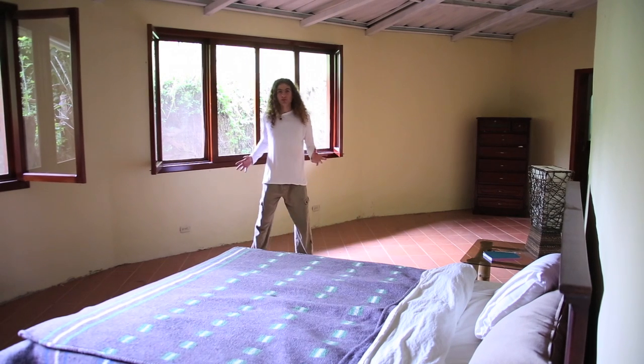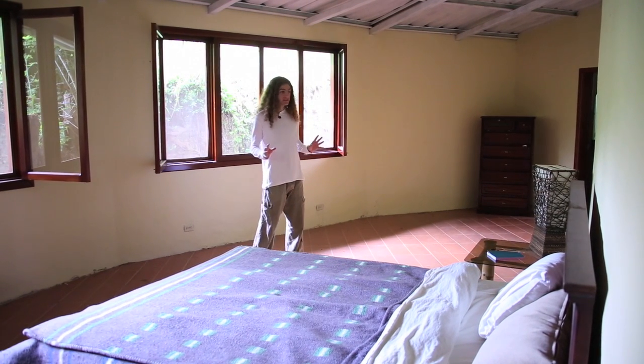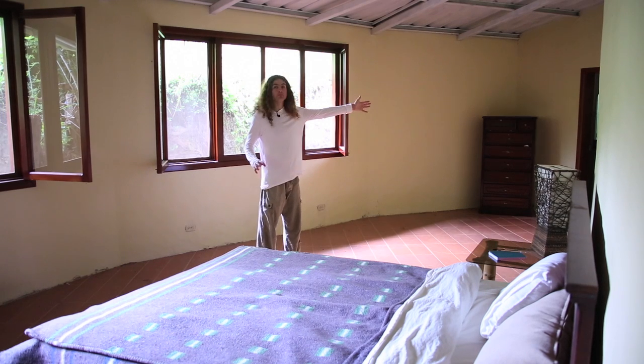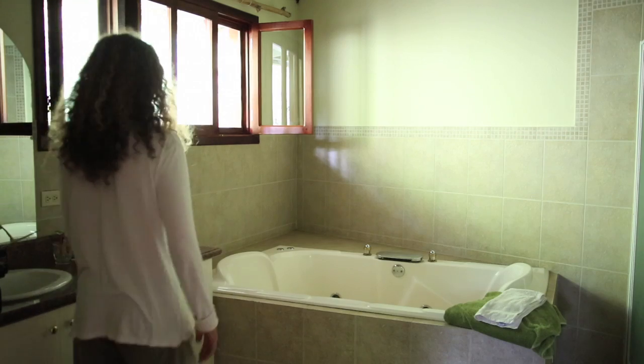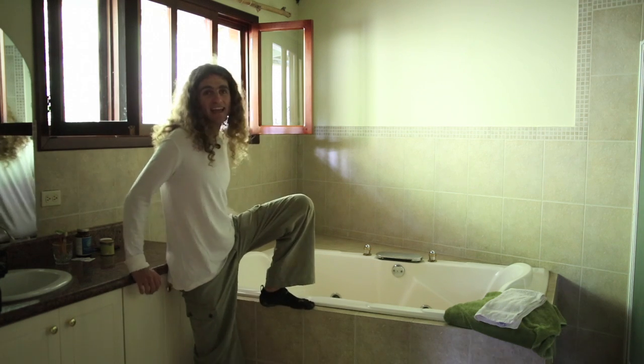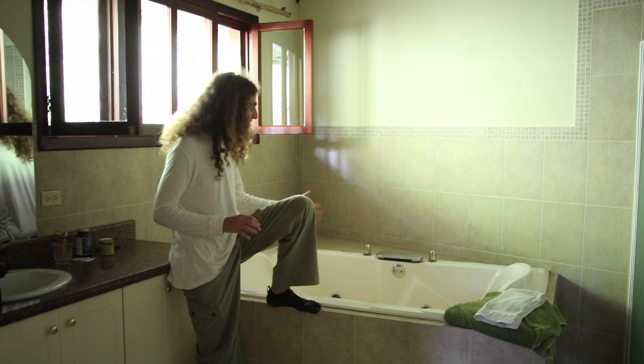And this is one of the larger rooms in this 5,000 square foot adobe house. And right over here is the bathroom with another jacuzzi bathtub. Let's go check it out. And here is another two-person jacuzzi bathtub.